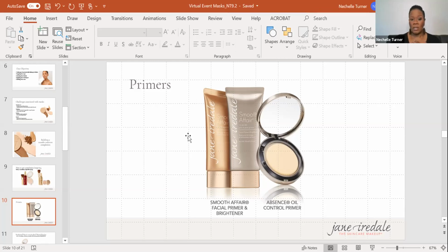We have our Smooth Affair for normal to oily skin, because we can't forget about us oily girls. It has the same key ingredients, and we added a pistachio extract that helps to reduce the look of pores, so it slows down the oil production. We've also pulled back on some of the essential oils in the Smooth Affair for oily skin because they're not needed. Absence, if you have very oily skin, this is a fantastic product for you. A little goes a long way. The size of a pea.